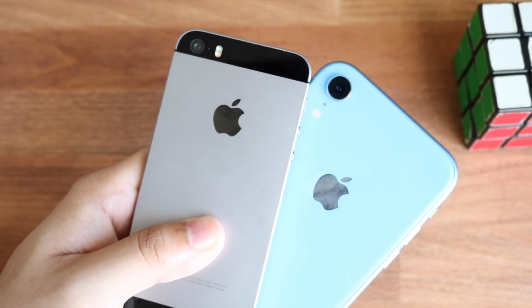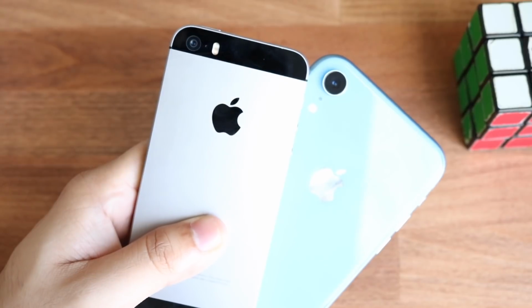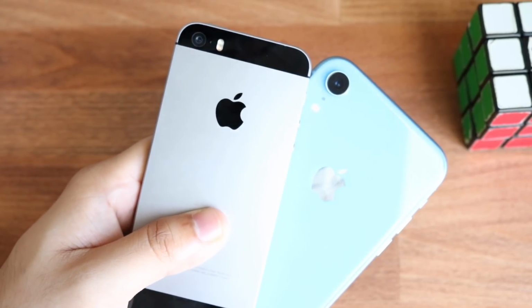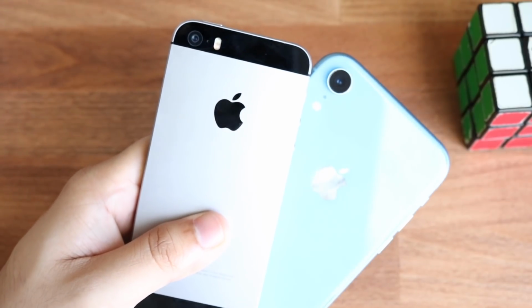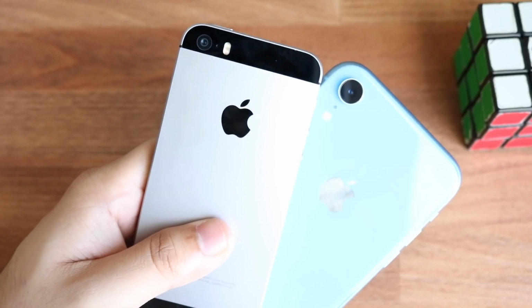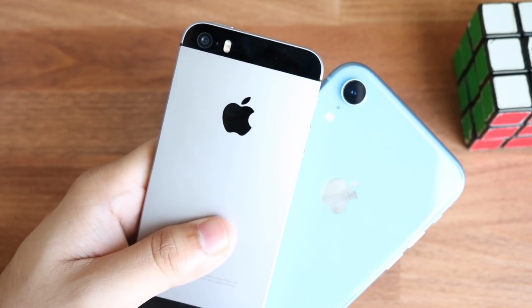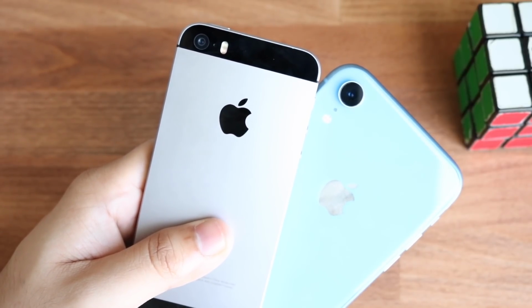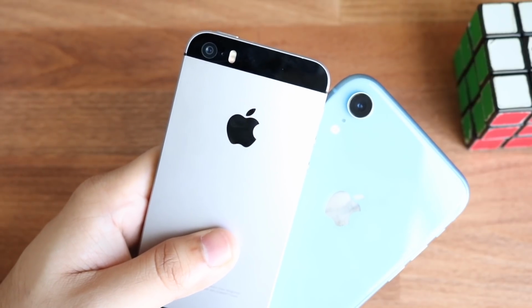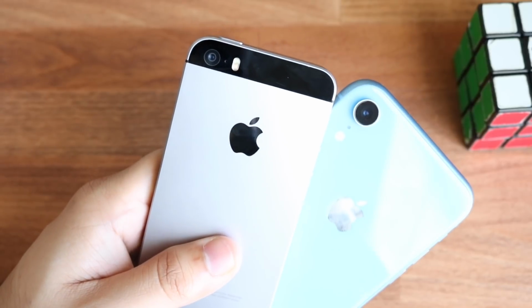Alright, now that we're back from the speed comparison, let's briefly talk about the cameras. I'm just going to say that the iPhone XR camera is better. There's no doubt about it, because not only is the hardware better, technically speaking they're the same megapixel count, 12 megapixels, but the iPhone XR also has software that the iPhone SE does not have. One of those things is portrait mode, which allows you to get a more professional-looking photo of people. It only works for people on the iPhone XR, not dogs or cats or something like that. But not only is that better, you also have more video resolutions and recording frame rates on the iPhone XR than on the iPhone SE.